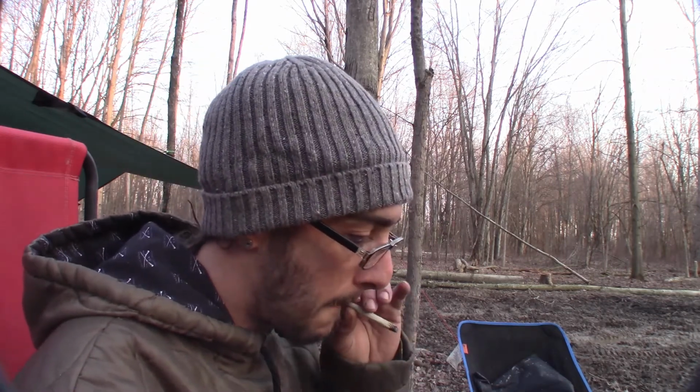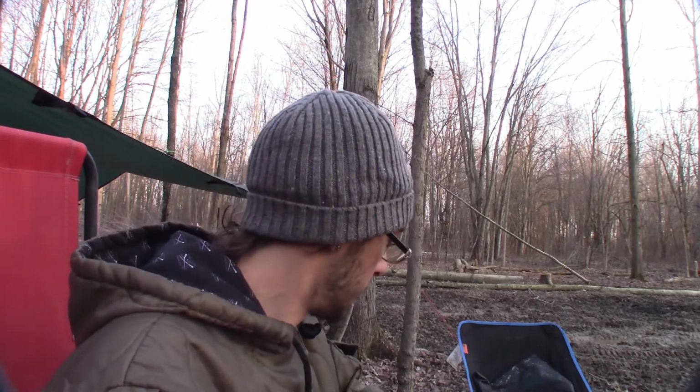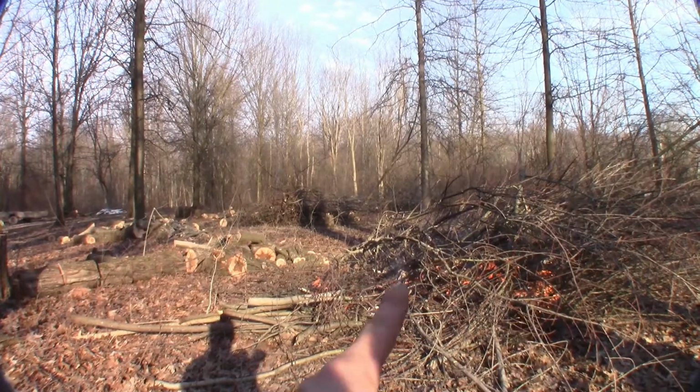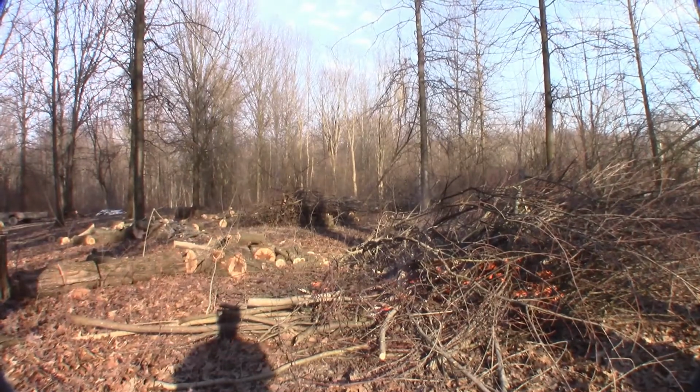I gotta get that damn tractor fixed today. I need to go get these fires going and get that tractor fixed. Like, that is the priorities today. After Java and joints for breakfast. We have brush fire 1, brush fire 2. Brush fire 2 isn't doing so well.